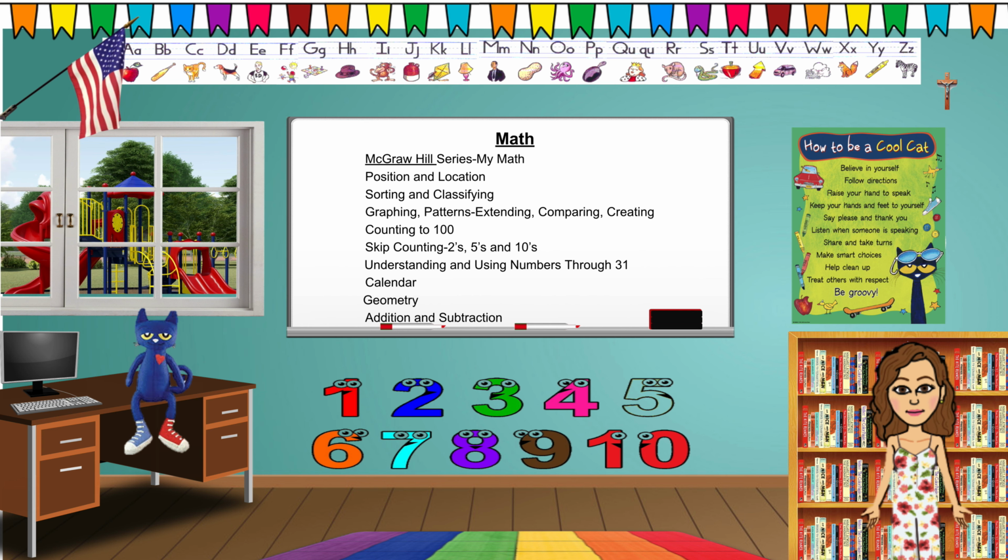Math, our math series is also online. It's called My Math, and these are some of the skills that we'll be teaching. A lot of them are differentiating also. Your child might already know how to count to 100, so we'll differentiate and have them count to 120 or 150 or skip counting. So we try to challenge and still make learning fun.